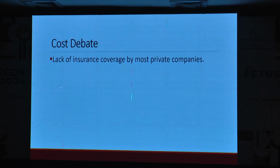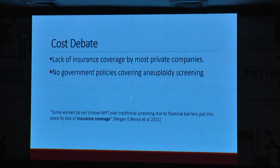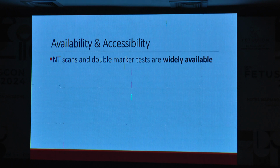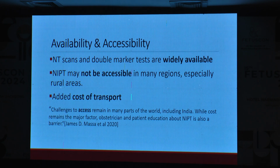Secondly, there is lack of insurance coverage by most private companies. No government policies are there on aneuploidy screening. This has been proven by the study that because of this lack of insurance coverage, a lot of women do not tend to choose NIPT. Then we talk about availability and accessibility. NT scans, double markers are widely available. NIPT might not be available everywhere. There's added cost of transport. This has been clearly stated by the study.